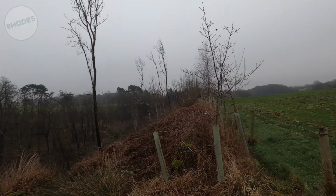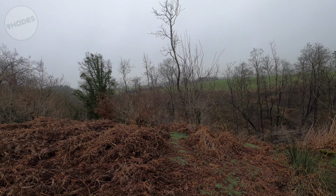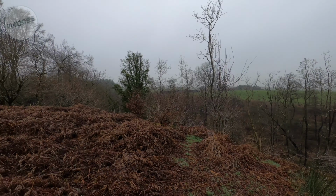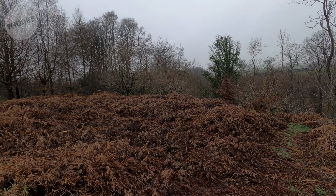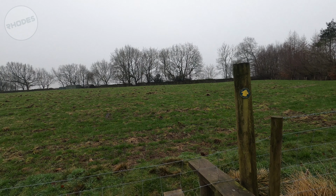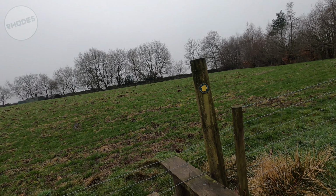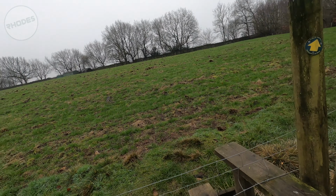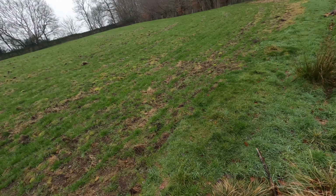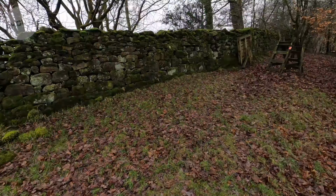So if you look across to my left, the farm is just over there in the distance. If the fog wasn't there, you'd make it out clearly, but it is just over there where we've just come from. So again, over this stile, and then I'm just going to stick to the right of the field once we go over this stile. You can go directly across, there's a metal gate there, but the true footpath as it would be bears around to the right of the field.